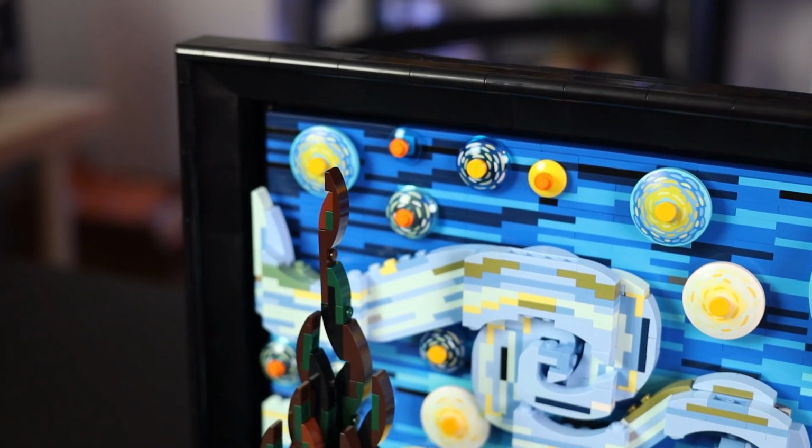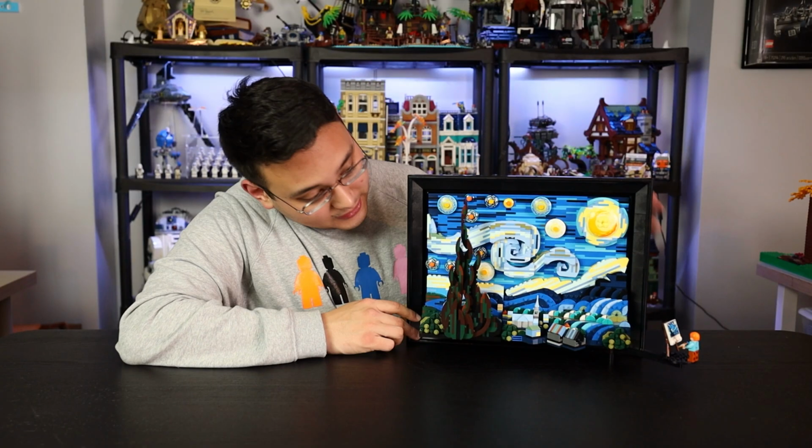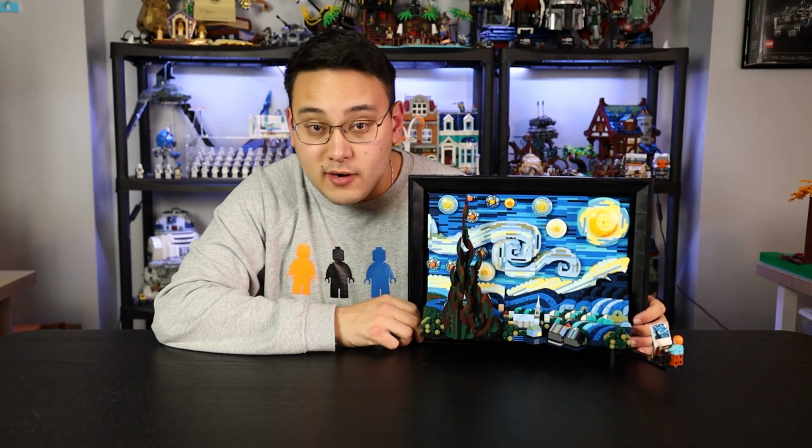The colors, the contrast, the build of it, the techniques used, the black border frame, which actually incorporates some new pieces, which looks utterly phenomenal. I gotta say, this is probably one of my favorite sets of all time, and I'm probably gonna end up putting it somewhere right there when I'm done. But that pretty much wraps up my review of the Starry Night Ideas set.